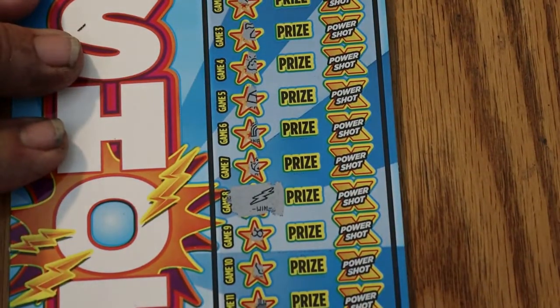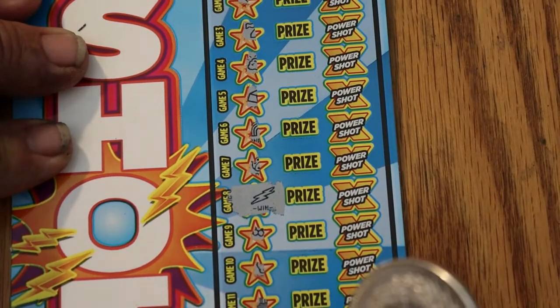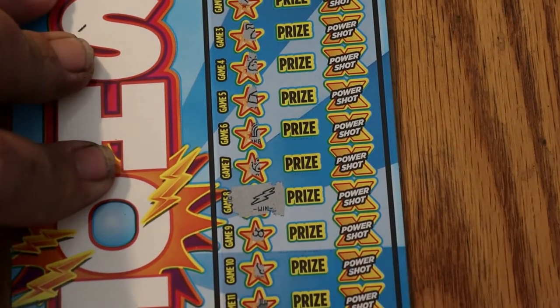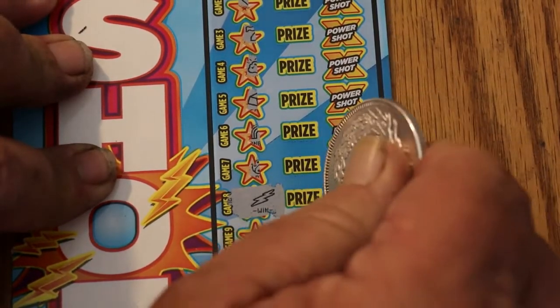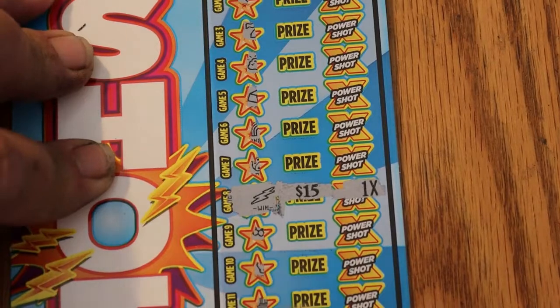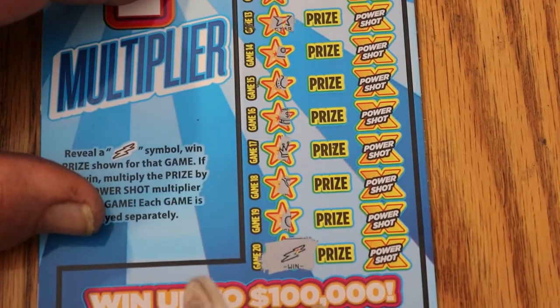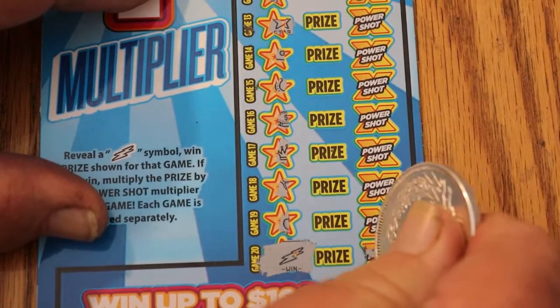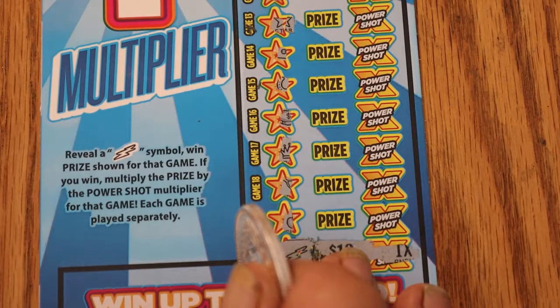The next ticket, we have 2 winners. So let's see what we got here. This is ticket 14. 1 times 15, okay. And down here at the bottom, we have 1 times, so we have a 25er there. So that puts us at 50.